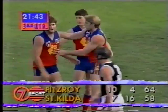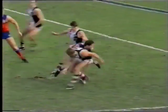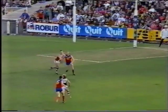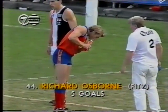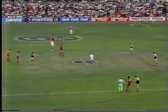Darren Merlin started off this third quarter very well. He got the opening goal of the quarter with Mick Dwyer on him, and this mismatch by Coach Sheldon was quickly rectified with Grant now coming down onto him, and Dwyer going back onto guard. A terrific start for Fitzroy in this third quarter. Richard Osborne, 7 kicks for 5 goals.